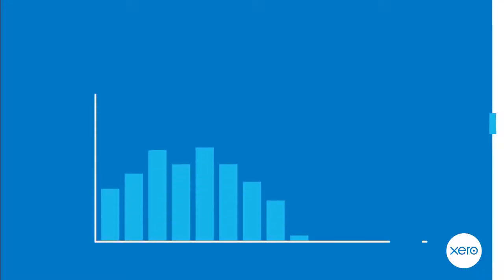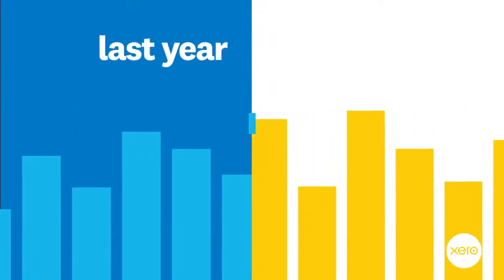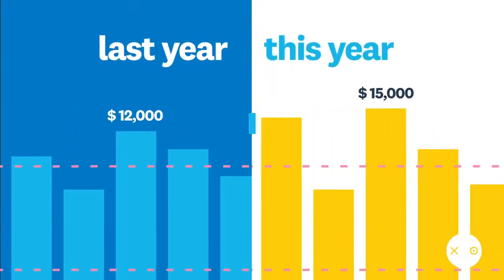This one is sort of similar and can be pretty fun. Compare numbers from the same month last year versus this year. From here, you can see if the business is getting stronger. I find it can be pretty inspiring to see that graph trending up.